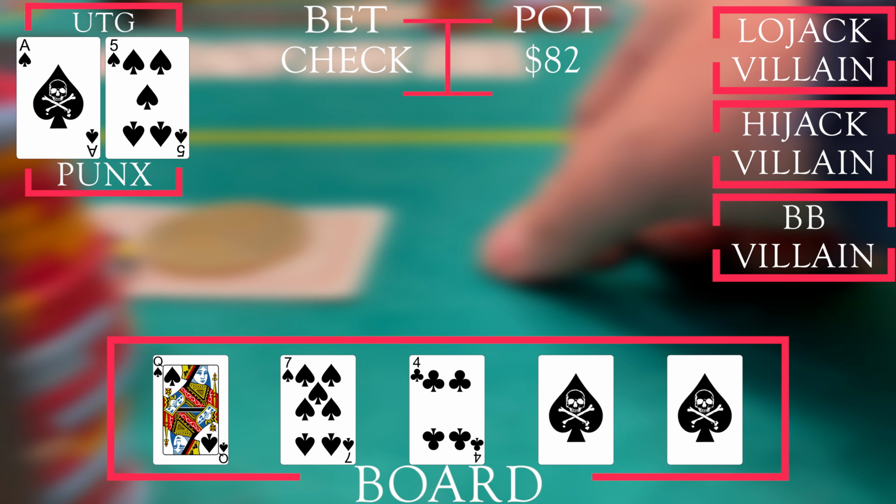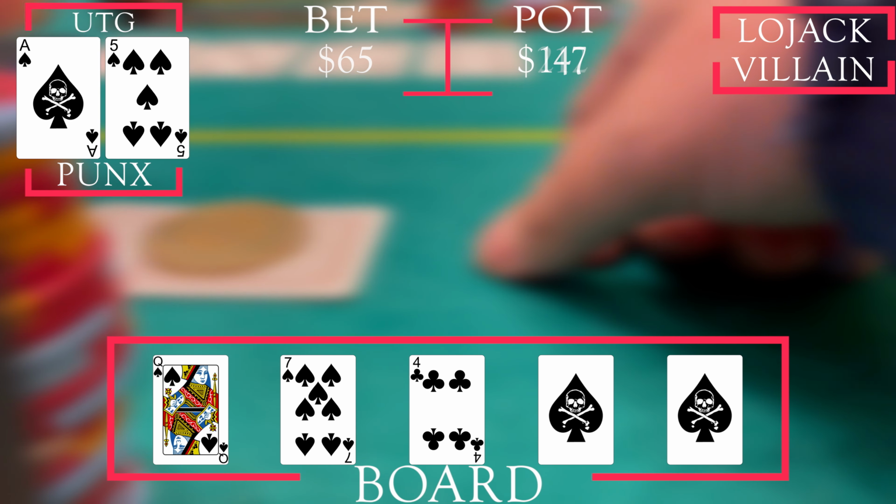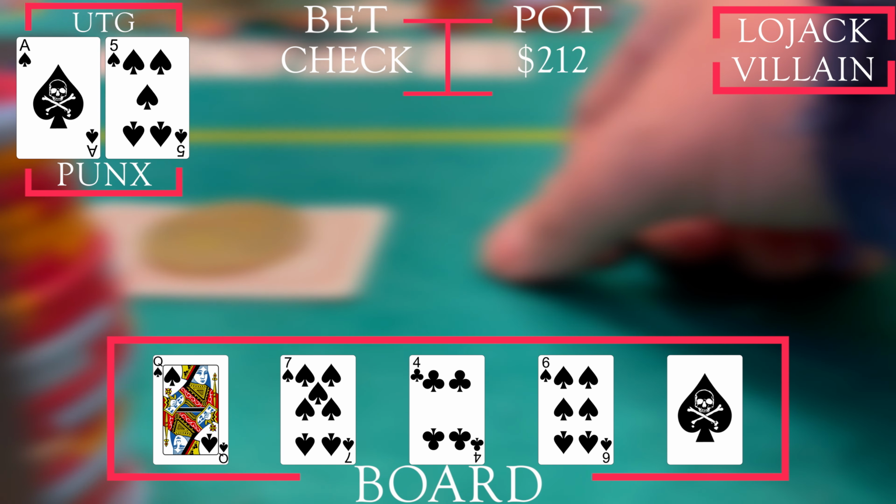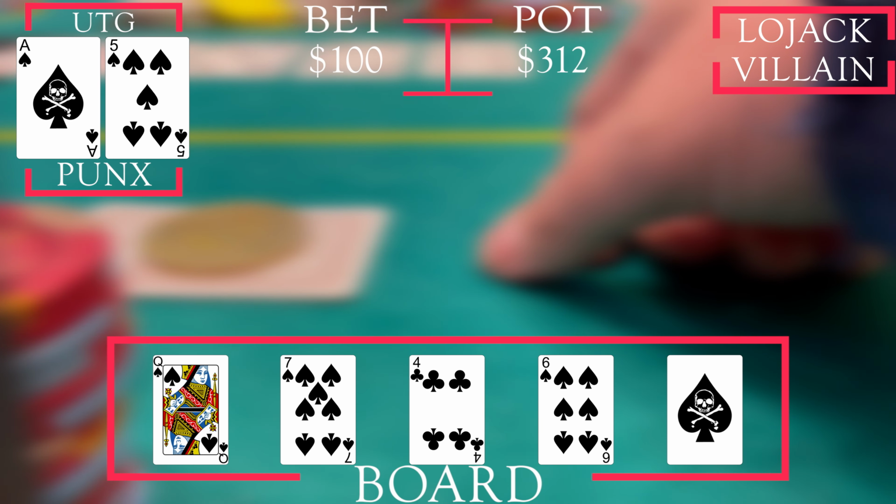Vince in the low jack takes the lead and bets $65 here. The hijack and the big blind both fold, but we make the call. 212 in the pot, and we see the glorious 6 of spades on the turn. We check again to see if we can get Vince to bet again, and he obliges and bets $100. Since he has shown aggression on 2 streets, we decide to make our move here, and we raise to $325.